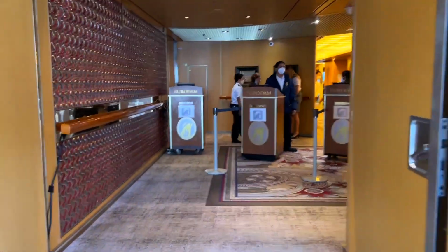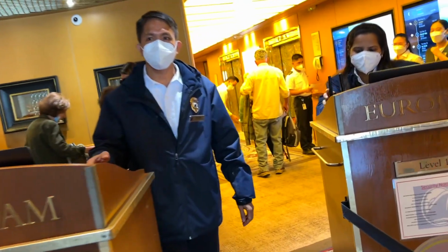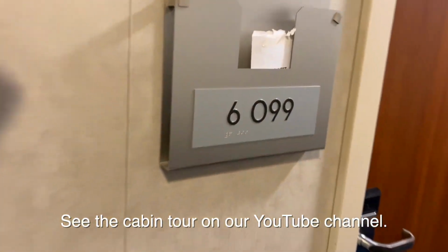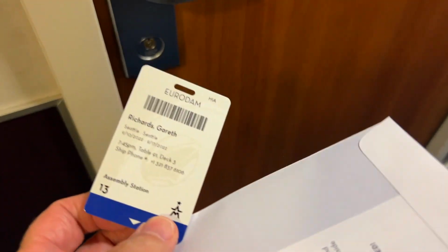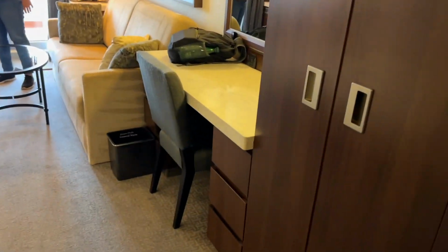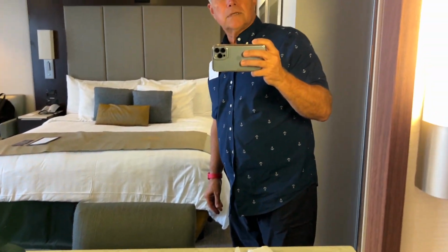Mind your head. Mind your head. And here it is. He waved. Hello. Hi. Go ahead. This is deck 2. So we're on deck 6, and I think this is our cabin, 6099. And our ship card is a little envelope I had to tear open. Got my name on it. There. And so this is a signature suite, I think they called it.